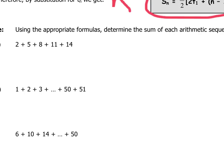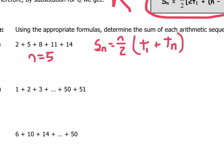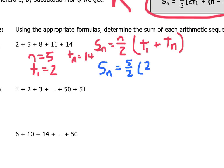Okay, so question A, 2 plus 5 plus 8 plus 11 plus 14. Obviously, we could just sit there and add them all up, but we might as well use the formulas available to us. We have a formula that Sn is equal to n over 2 times T1 plus Tn, again from Gauss. We know n is 5, there are 5 terms. We know T1 is 2, and we know that Tn is 14. So it's a matter of plugging those in, and we end up with Sn equals 5 over 2 times 2 plus 14. I hope I do this right in my head here. I get 40 for the final answer.